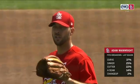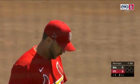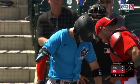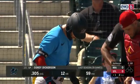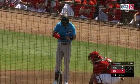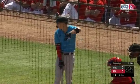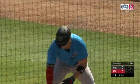His first of the day, and he'll bring in Corey Dickerson. Dickerson was brought in the offseason. Career .286 hitter. He's been an all-star and a gold glover. Of his 7 major league seasons, the only time he hit below .263 was in 2016. He's been with the Rockies, Tampa Bay, Pittsburgh. Finished up last season with the Phillies.